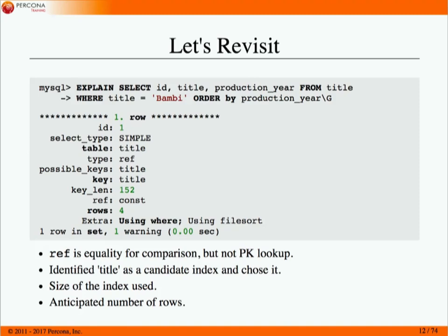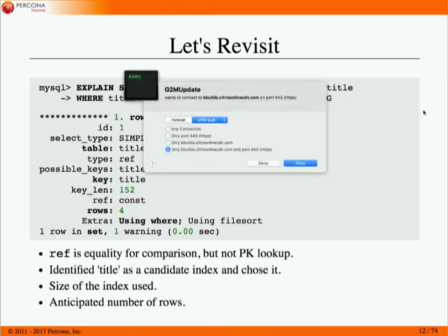Yeah? Find a seat. Plenty of open ones. So what changed? What's the biggest thing that changed? Number of rows. Instead of looking at 3.3 million rows, I'm now looking at 4. And instead of a full table scan, I'm now doing what's known as a referential lookup.